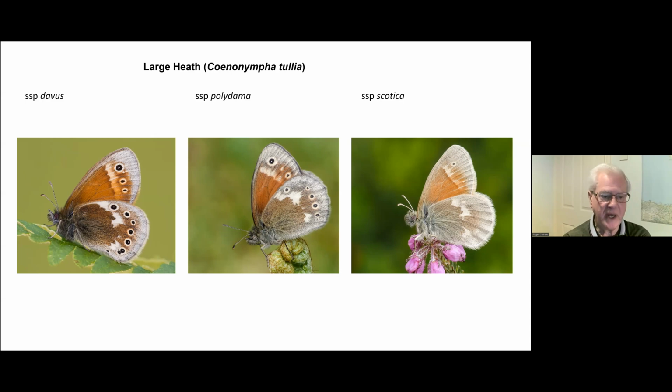It's in northern Britain, a few isolated sites in Wales and central England, and I believe there's one site in Lincolnshire. And like many what can be described as cool species, it flies in dull weather, even has been known to fly in the rain.